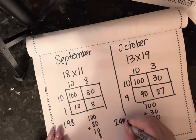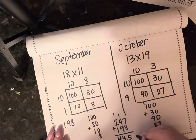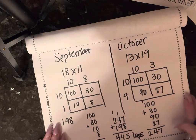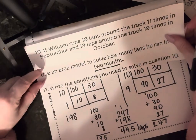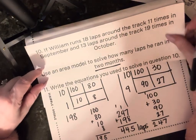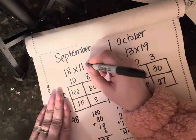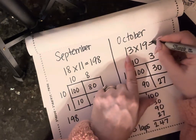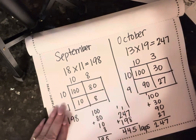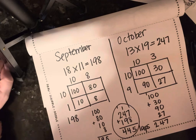So 247 plus 198. So in the 2 months, William ran 445 laps. And number 11 is super duper easy. All you have to do is write the equations that you use. So you have to write the equation 18 times 11 equals 198. And 13 times 19 equals 247. And then you just have to write this equation again. And that's it. You're done with the Math Museum.